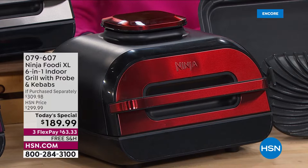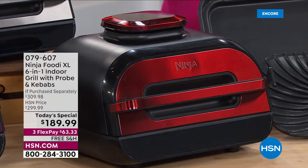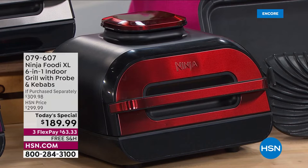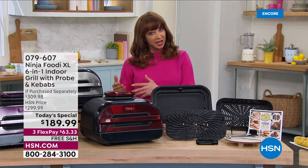On the size, just to give you some kind of idea, it is more than easy to access on your counter, but it's about 15 3/4 inches in length, by about 16 and a half inches in width, and then about 11 inches in the height. So really easy to accommodate on that countertop.